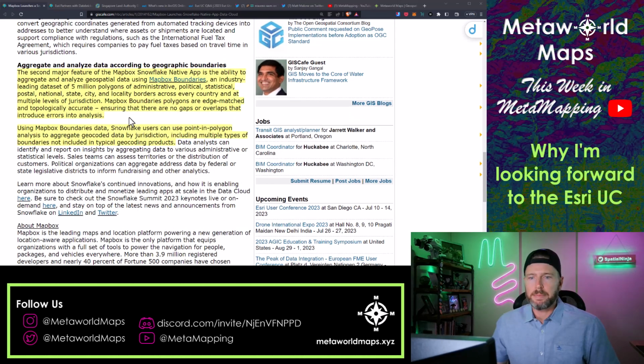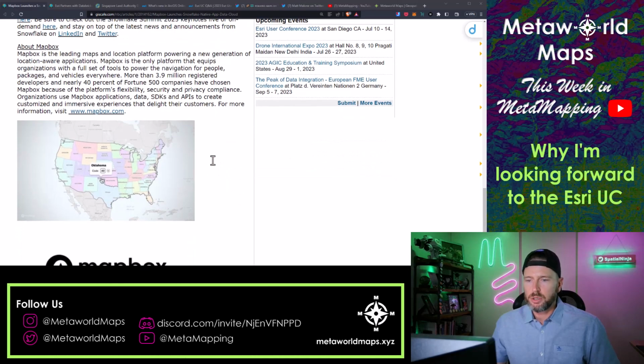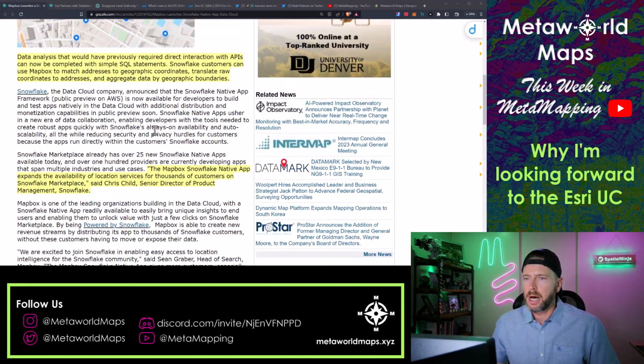And then the other main capability of the Mapbox Snowflake native app is the ability to aggregate and analyze geospatial data using Mapbox boundaries, an industry-leading data set of 5 million different polygons of administrative, political, statistical, postal, national, city, and local borders across every country and at multiple levels of jurisdiction. So being able to use those boundaries and do some point and polygon analysis directly within Snowflake. So if you're a user of Snowflake and you want to do some geocoding or some point and polygon analysis, check out this new Mapbox application.